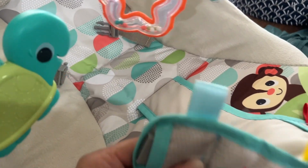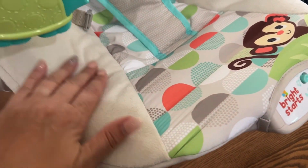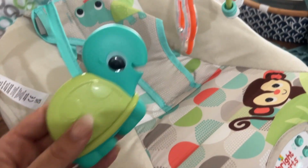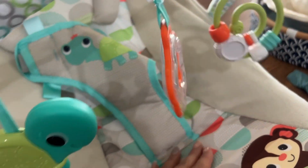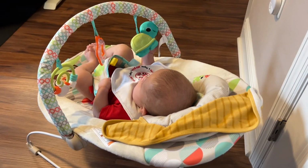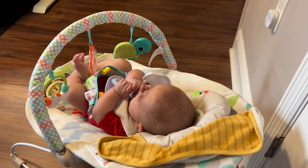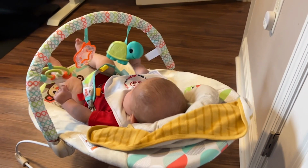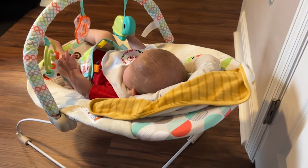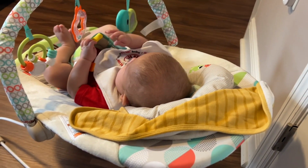This baby bouncer from Bright Starts is exactly what I was looking for when my grandson comes to visit, and we need a place for him to be able to be comfortable, well supported, but also safe. It's not always possible to hold the baby or hold my grandson. Sometimes he needs to be placed down, and I was looking for something that would keep him safe, but also give him a good view of what's going on and let him enjoy himself as well.